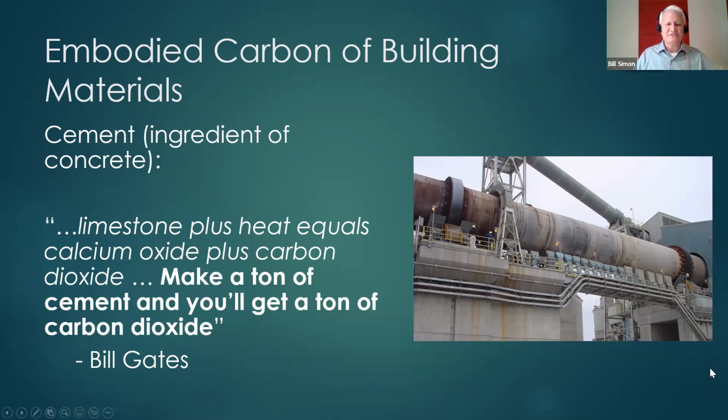This picture here is a cement kiln. And if you look, you can see these people right here. Shows you how big this process is. They're on a little platform with some railing on the side of this kiln.